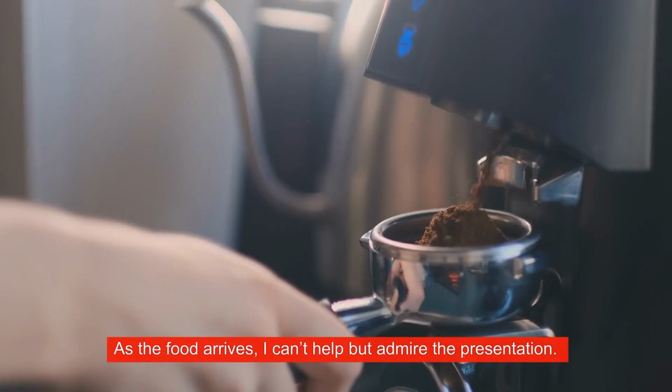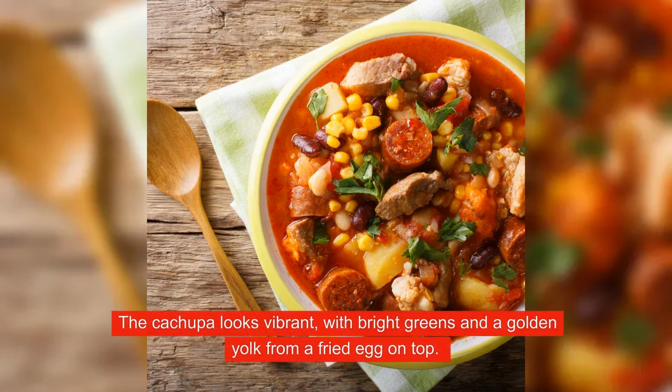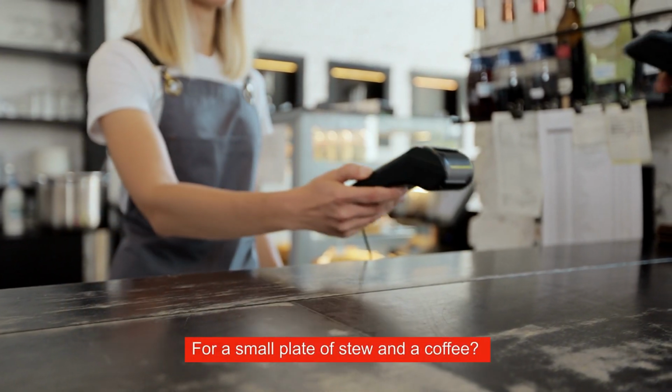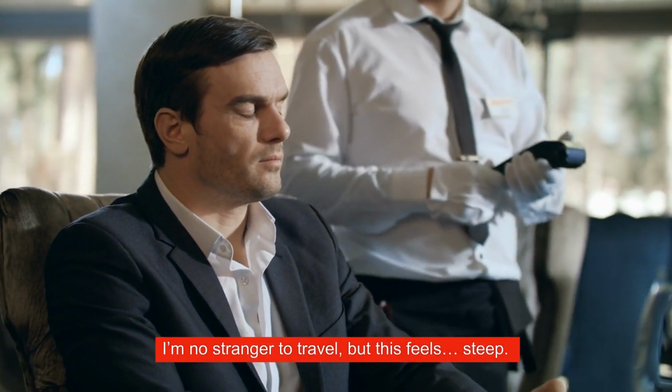As the food arrives, I can't help but admire the presentation. The cachupa looks vibrant, with bright greens and a golden yolk from a fried egg on top. But then I glance at the bill, $6. For a small plate of stew and a coffee? I'm no stranger to travel, but this feels steep.